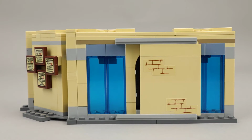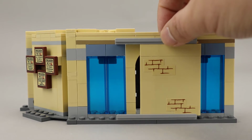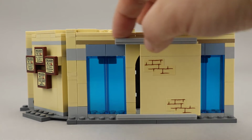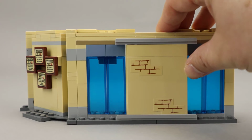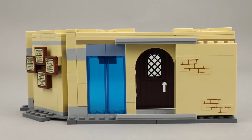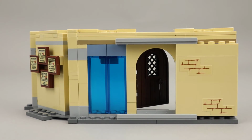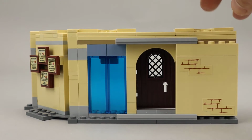Also, the Room of Requirement only appears when you need it and appears in the form you need it in. So using these wide rail pieces here, we have a wall section that actually moves to reveal the doorway into the Room of Requirement. And it's done with these nice wooden door looks.